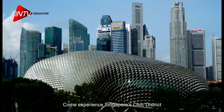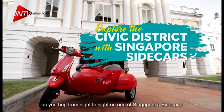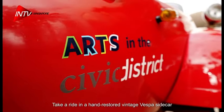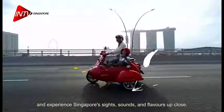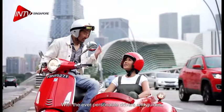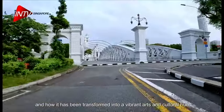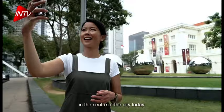Come experience Singapore's Civic District as you hop from site to site on one of Singapore's sidecars. Take a ride in a hand-restored vintage Vespa sidecar and experience Singapore's sights, sounds and flavours up close. With the ever-personable drivers and guides, learn fun facts about this historic Civic District and how it has been transformed into a vibrant arts and cultural hub in the center of the city today.